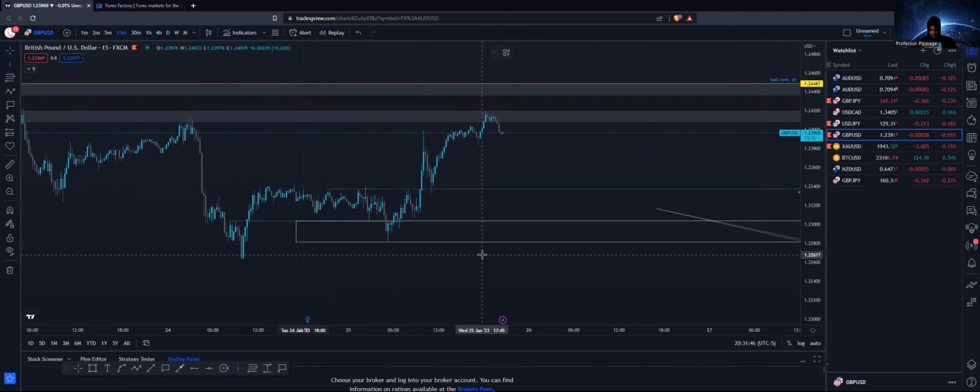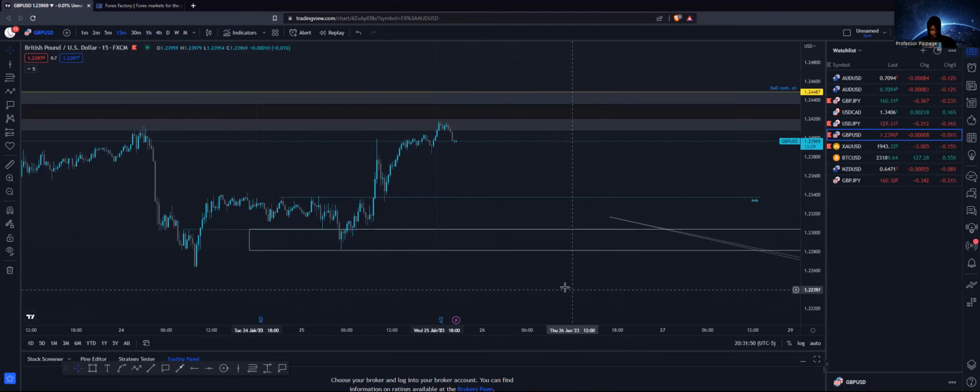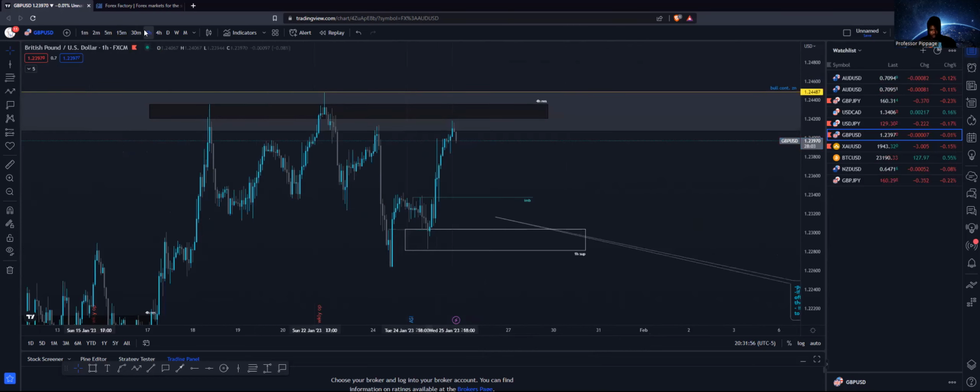GU. We already got that Asian high. 1 hour support. Do we have a 1 hour resistance? Yes, we do. Yes, yes, yes, we do. 1 hour resistance is extremely close to that 4 hour resistance.